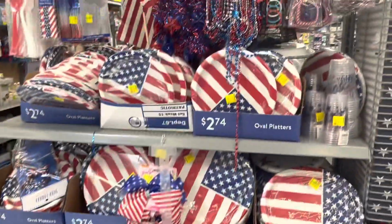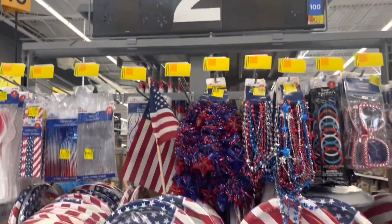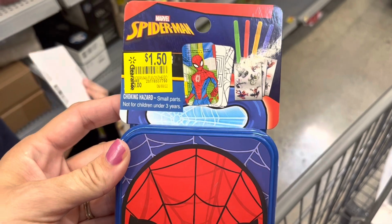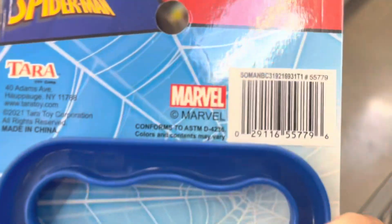And then we headed over to the clearance aisle. And all this 4th of July stuff was marked down. A lot of it was cheaper than $2, but the majority was $2. And then they had this Spider-Man activity set for $1.50. And I thought that was pretty cool. We are going on a little trip, so I picked that up.